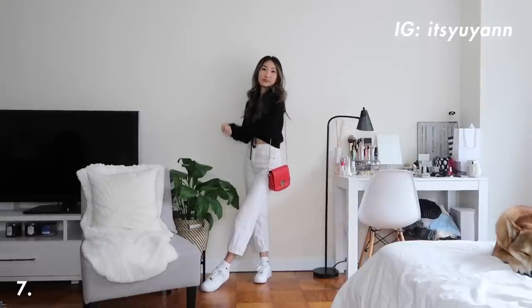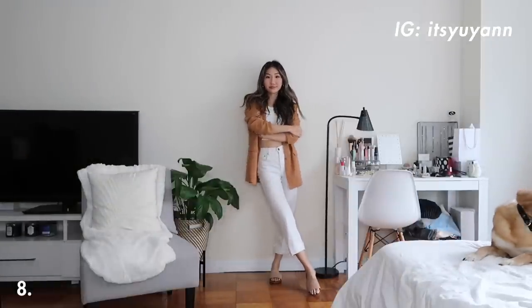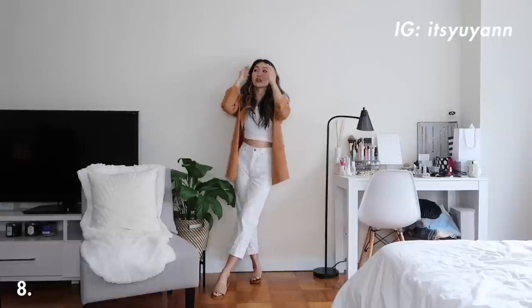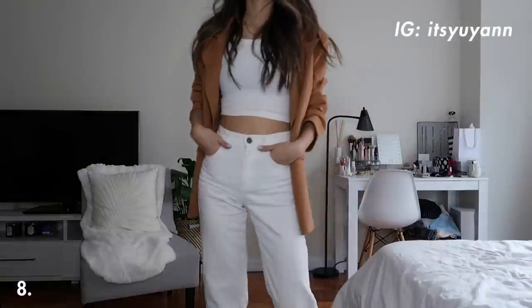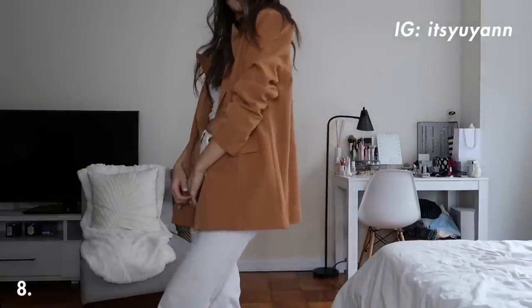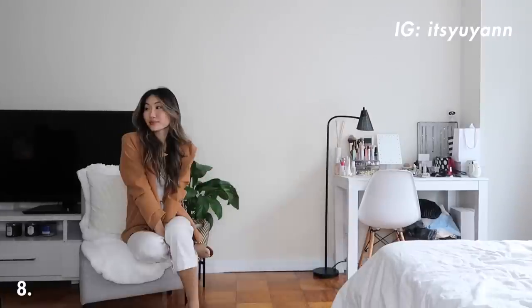The second way I love styling white jeans is with some color. I usually don't wear a lot of color, but I feel like with white pants, it really just matches any color or print on top. I threw on this peachy blazer with a white tank underneath and added some nude slides. I think this would be perfect for the warmer weather, very summery and simple.